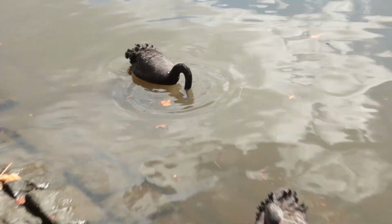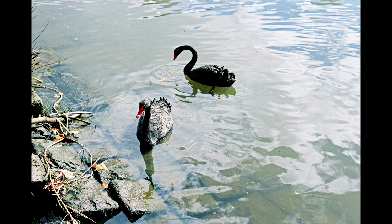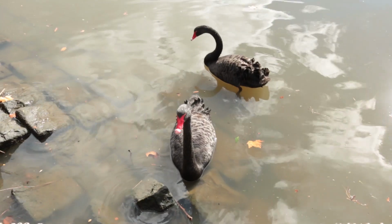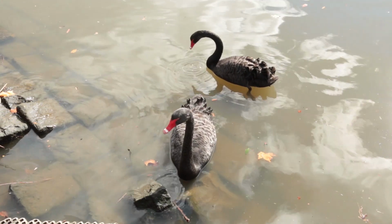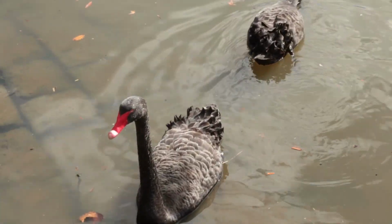And these swans were really cool. I actually got really close to them. I probably could have touched them if I wanted to, but they're wild animals, so yeah, not a smart idea, but it was cool how close I got to them. And they'll make an appearance in a future episode coming up eventually.